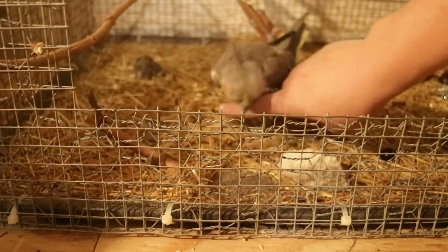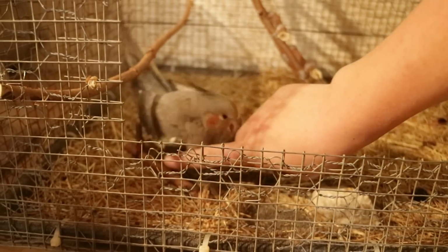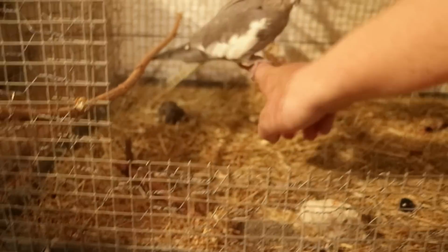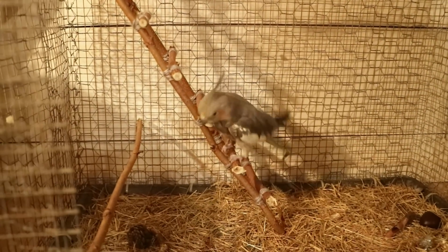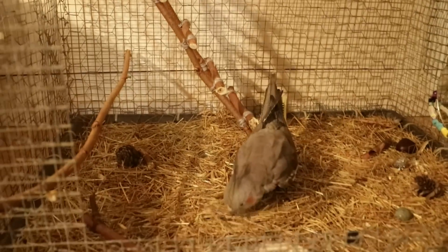Hello. Trying to understand how much they can talk. We've been told they can talk a little bit. They say males can talk better than females. Males are more vocal. She's like, no. Not right now. She climbed down it though.